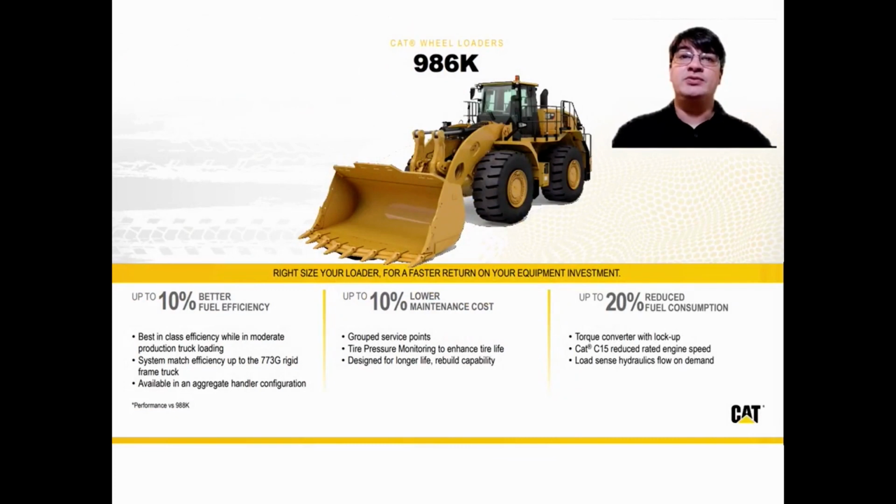The USP, or Unique Selling Proposition, is an excellent place to find a summary of the main features that the machine brings to your customer's table. When compared to the 988K, the 986K can bring up to 10% better fuel efficiency, especially when operating in moderate production conditions from 500 tons per hour all the way up to 700 tons per hour, and up to 10% lower maintenance costs than the 988K.